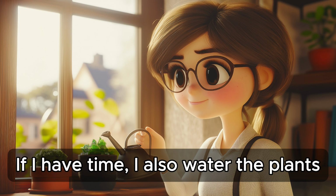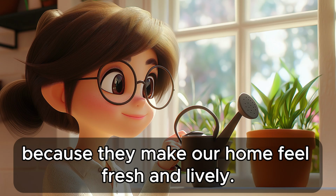If I have time, I also water the plants because they make our home feel fresh and lively.